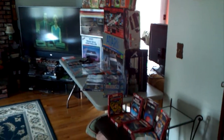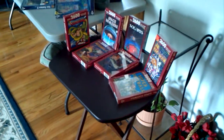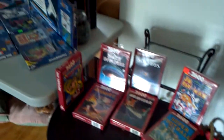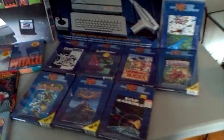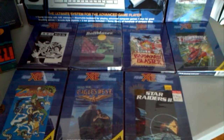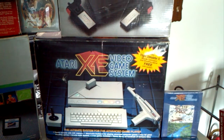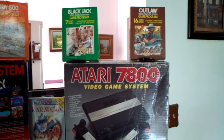Our first room is the museum. Here we have the Atari 2600 games. These are the later released boxes towards the end when the Atari 2600 Junior was released. And then here we have the Atari 8-bit software. Again, the later releases. These are for the XE, which was the end of the 8-bit line, the 130 XE and the 65 XE. Then the XEGS, which is the XE game system, which was a computer/console, basically an Atari 800 with 64K of RAM.